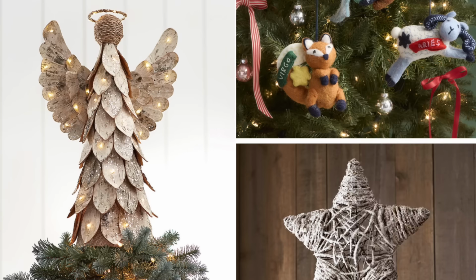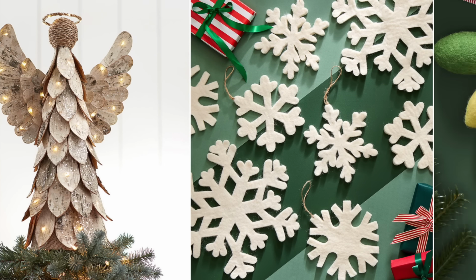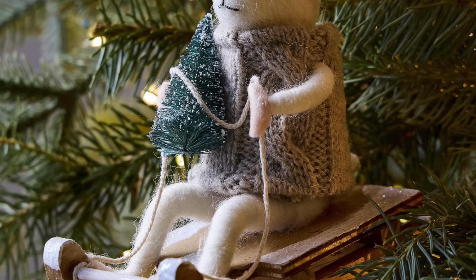But besides paper, there are lots of decorations and ornaments made from other natural and eco-friendly materials like felt, wool, papier-mâché, straw, wood and rattan. I think these types of decorations have a very cozy and nostalgic feel that reminds us of childhood. Agree, there is something really warm and comforting about using natural materials during the holidays.